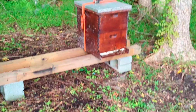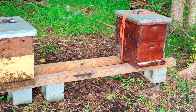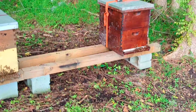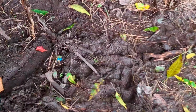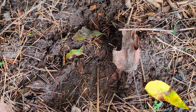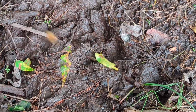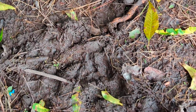But yeah, I just picked that one up, sat it right back on there with the strap on it. I was going to break it down, but it didn't need broken down. But I will add to that, it's definitely a bear claw. That looks like a bear claw. I haven't stepped in this area very much. There's the bear claw coming in. So it was definitely a bear here.